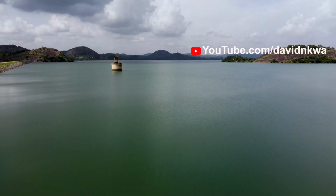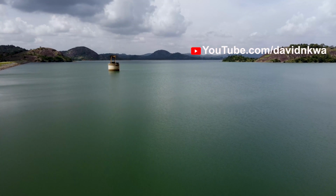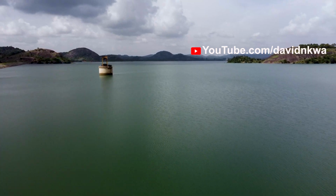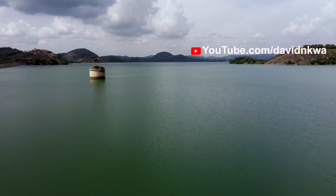Number 2 is the Usman Dam, located in Buhari local government area. The experience of this place cannot be explained, honestly. It is truly peaceful here, especially in the evening.